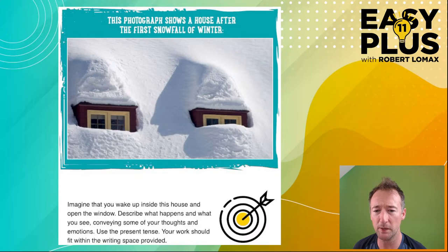We can see this big pile of snow above the windows. That could fall off. That could be a plot point. Okay, there's enough to go with here, I think. We can refer back to it. But start by just having those general thoughts about the picture.